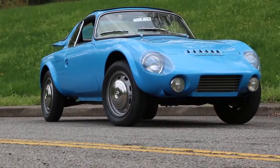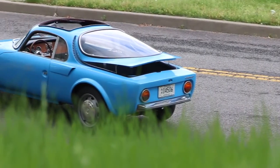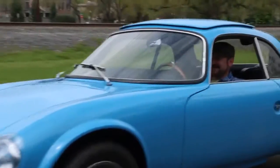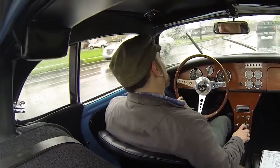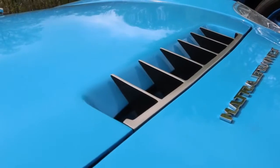The body's almost Stingray style in the sense of a long hood, very flowing lines, a tapered back. But it's got tall, narrow tires, and it rides kind of high. For me, it almost feels like a little sleek dog with long legs. It feels capable and graceful in a strange way.